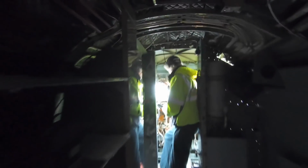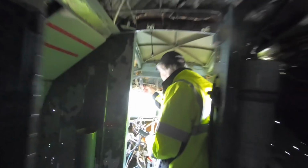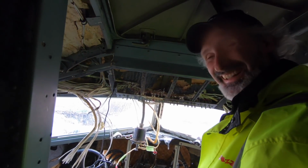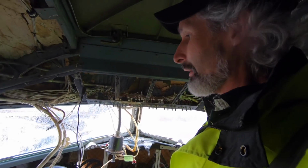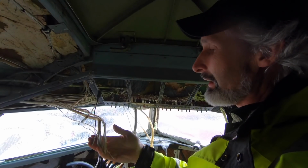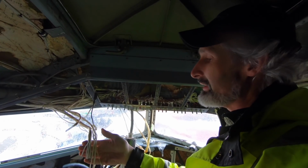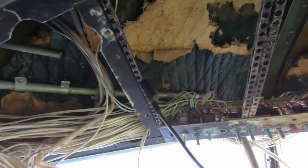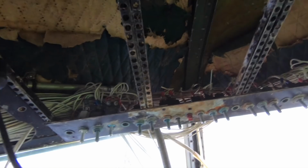Comment ça va? Not too bad. You know, it's going to fly pretty soon. What kind of stuff are you working on today? We want to trace back where the wires are going, in fact, and we don't know. We need somebody, maybe at Transport Canada, to give us some blueprints. Otherwise, we're going to have to chase each of the wires one by one.